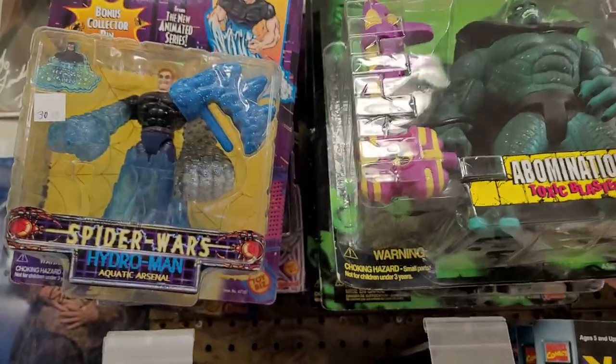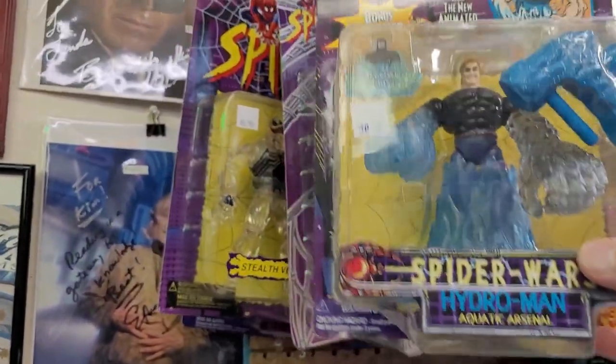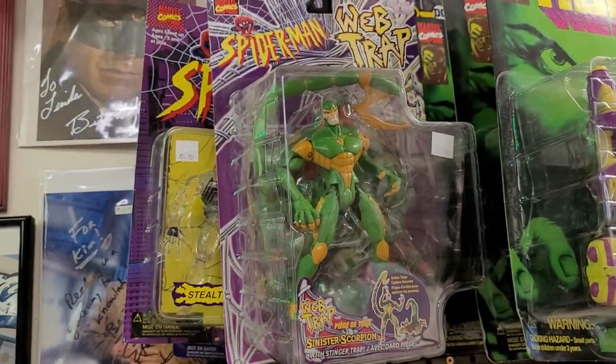The Leader is pretty cool there. And the Abomination is also pretty cool, especially now that we've seen Abomination appear in She-Hulk. Looks a little different, but still very cool.